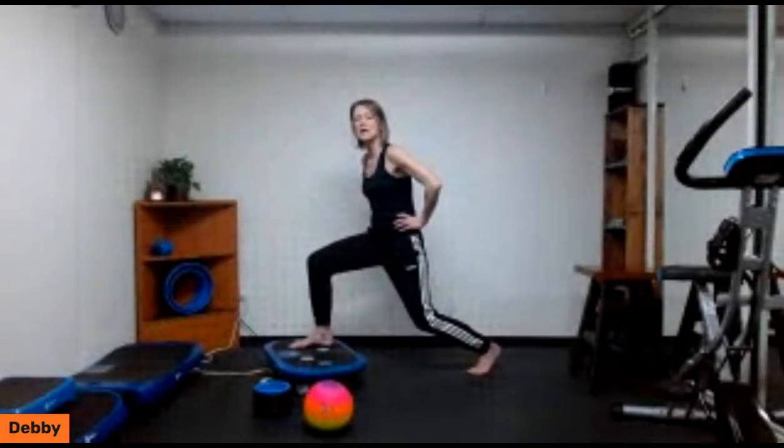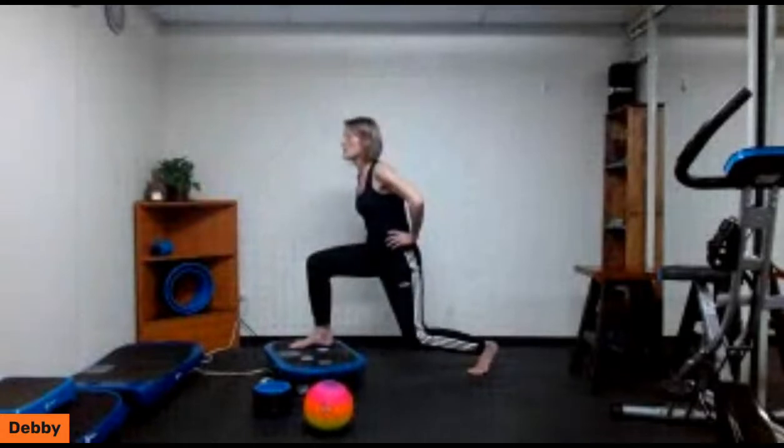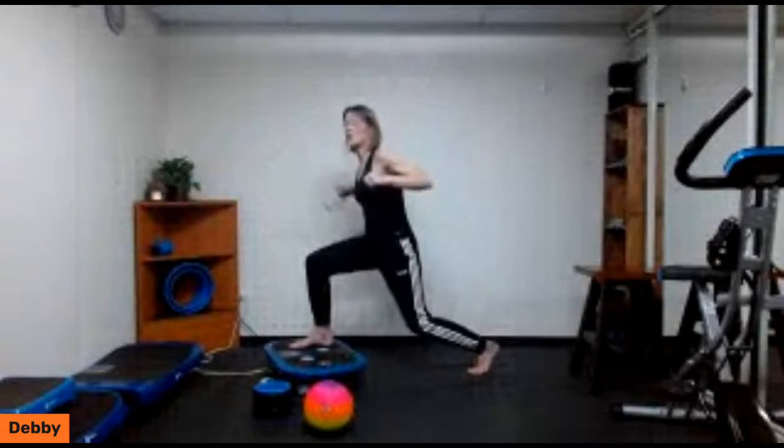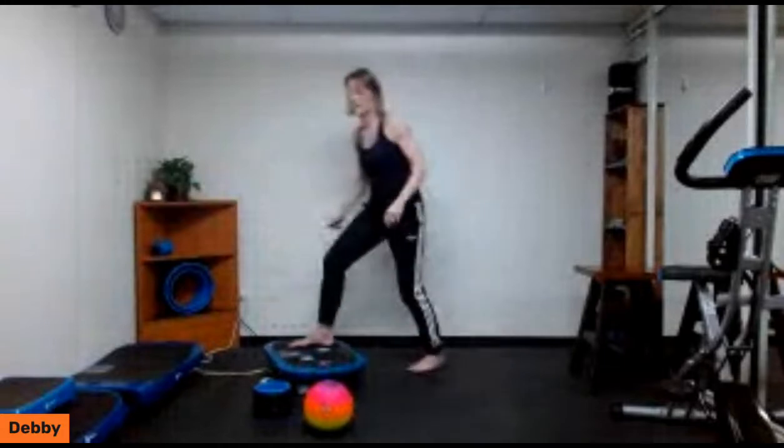If you are not fatiguing within 30 seconds to a minute, make your position more challenging. Maybe go lower. Maybe add some dynamic movement. Maybe get some hand weights. You are only limited by your imagination, okay?